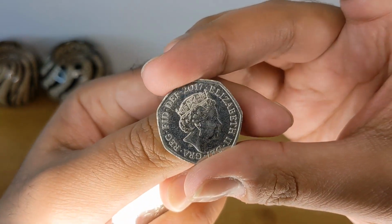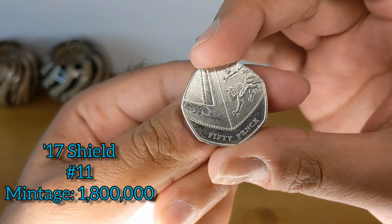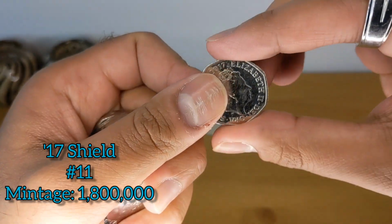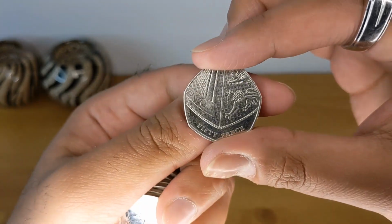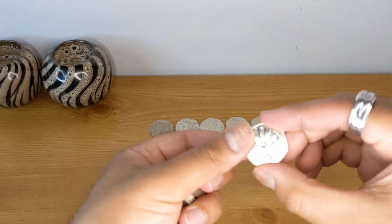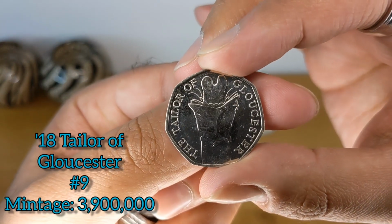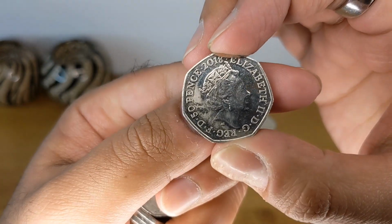And I have a 2017 shield. So these are special because they are low mintage. The mintage for these are 1.8 million. Yeah, 1.8 million. Followed by the Tailor of Gloucester. I think this is just under 4 million, so this is also a brilliant find.